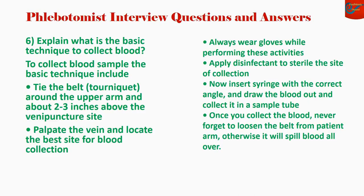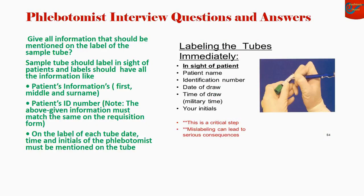Otherwise, it will spill blood all over. Point 7. Give all information that should be mentioned on the label of the sample tube.